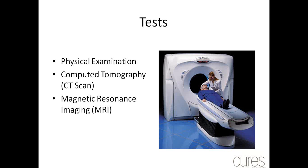They might tap or press on your face over your sinuses to check if there's any type of pain or tenderness. You might also go for a CT scan, which uses x-rays and a computer to give you a really detailed image of the sinuses, and helps you get a proper diagnosis. An MRI uses magnetic waves, and again, it creates a really detailed image of the sinuses, and a lot of times doctors will use a CT scan and an MRI together to get a complete image and be able to come up with a very solid diagnosis.